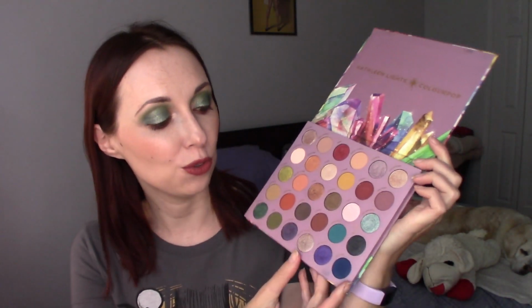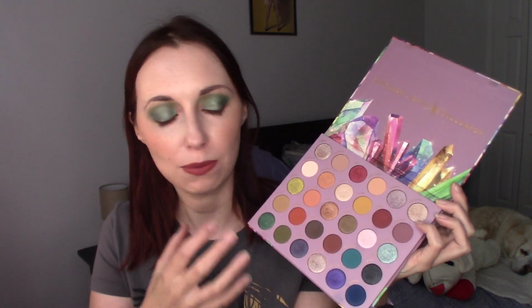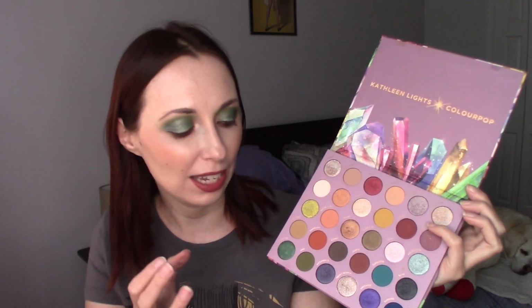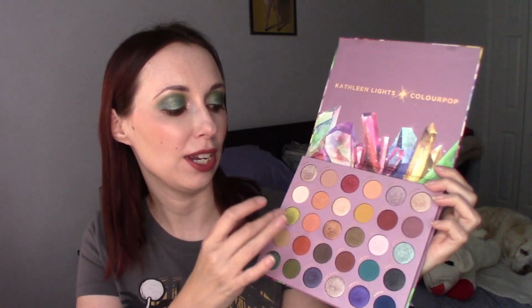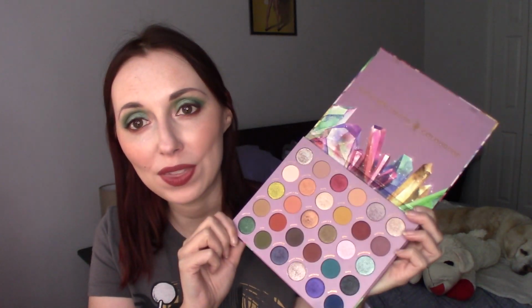One of my favorite autumn palettes is the So Jaded palette. This is the Kathleen Light collaboration with Colourpop, and this is all about different gemstones, and one of the color schemes I definitely think of for the fall is jewel tones, and this color palette kind of does it all. So we have our jewel tones, we've got our amethysts and our sapphires, our emeralds, our garnets, so we have those deep colors, whether they're matte or shimmer, but we've also got this area here which says like fall leaves, everything from the green to turning orange and yellow and then turning brown, sort of like the whole cycle of fall leaves, which I really enjoy as well. So there's a lot of things to do with this kind of palette.